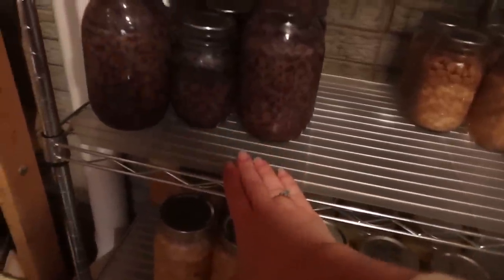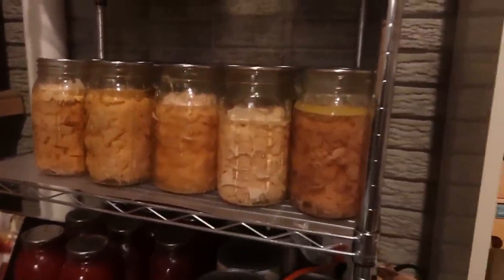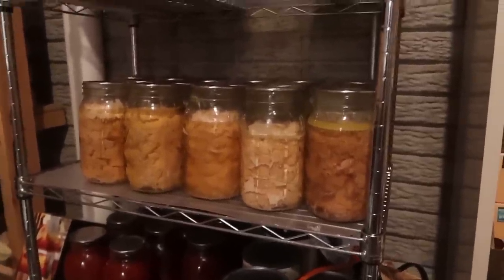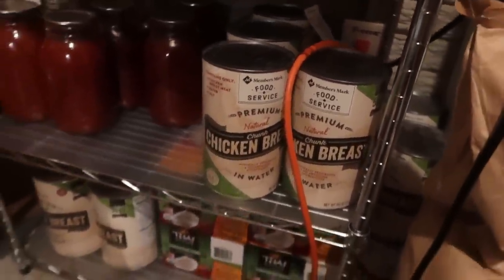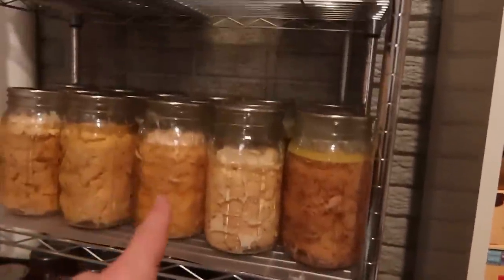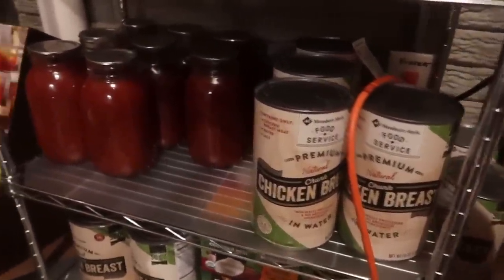White beans, black beans, lots of those, and then we have a lot of home canned chicken, which really helps us save freezer space. These are very good. It's way better than store-bought canned chicken, although we do have that. Before I started canning chicken, I bought store-bought chicken, so we try to use that too with these, but we like these a lot better. But I don't want those to go to waste, so we're using both.